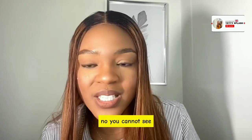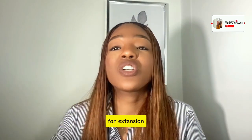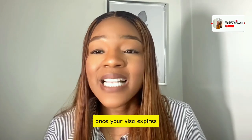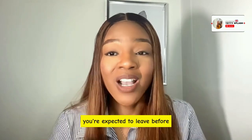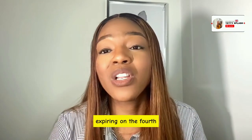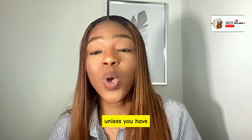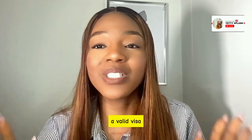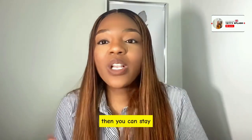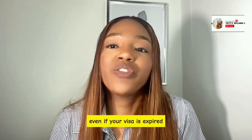No, you cannot. As long as you do not have a pending application for extension or switching of your visa in the UK, once your visa expires, you're expected to leave before the expiration. If your visa is expiring on the 4th, you're expected to leave by that 4th. You can't extend to the 5th unless you have a valid visa application with the Home Office. Then you can stay, even if your visa has expired.